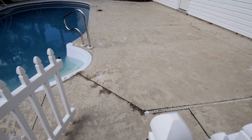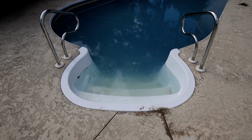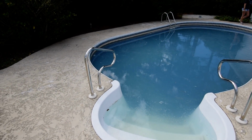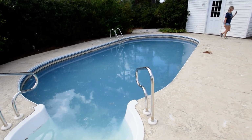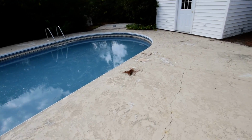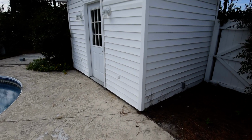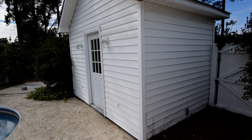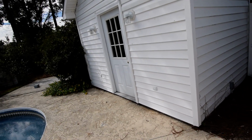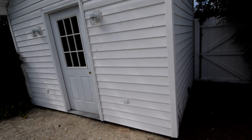Here's the pool. The pool is being treated, so it had a lot of pine straw in it, and the pool companies work on it these next couple of days. But it's blue. It's a nice pool. We have a 8x12 workshop. Shelves inside of it. Electric and water is in it.